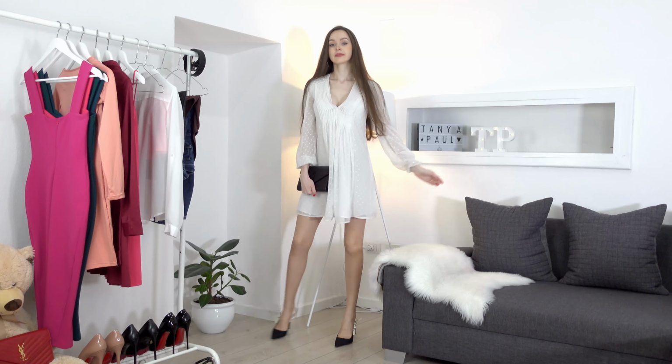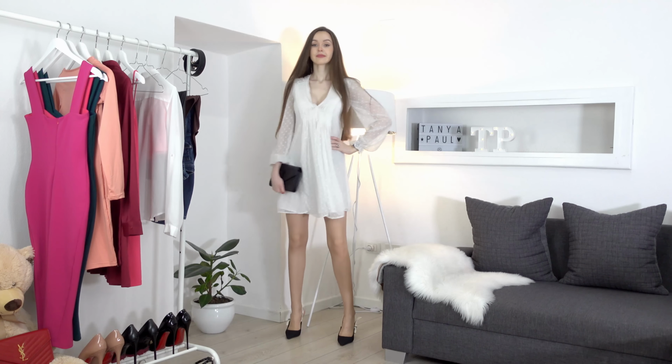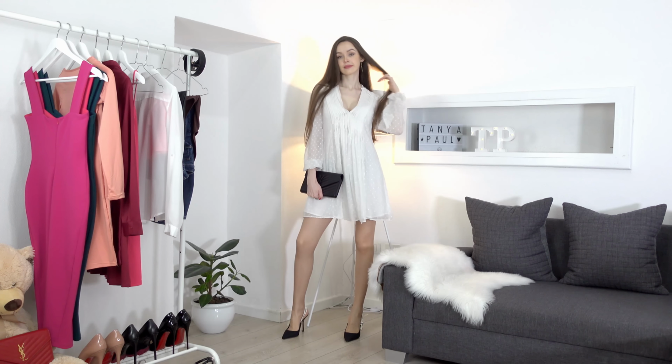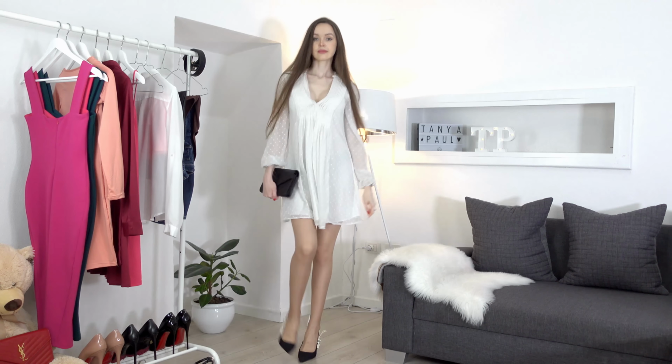For this look, I grabbed this beautiful white mesh dress. I styled the dress with my slim black pumps and my clutch. I really love how this outfit turned out, very elegant and feminine.